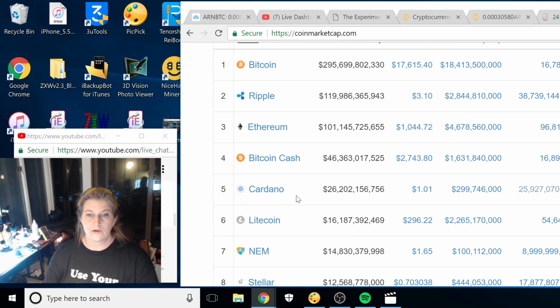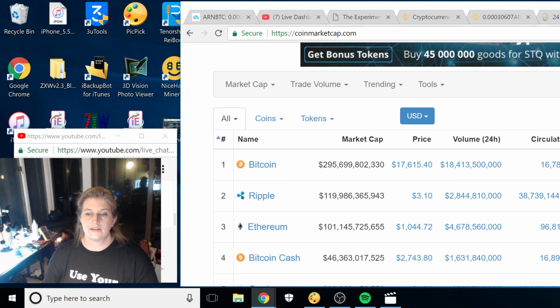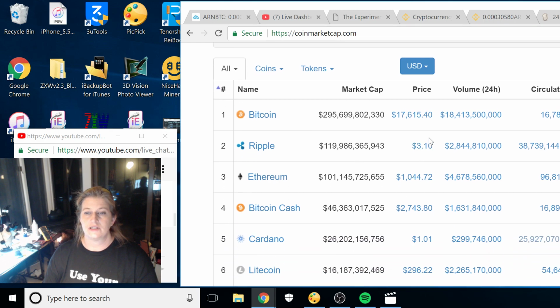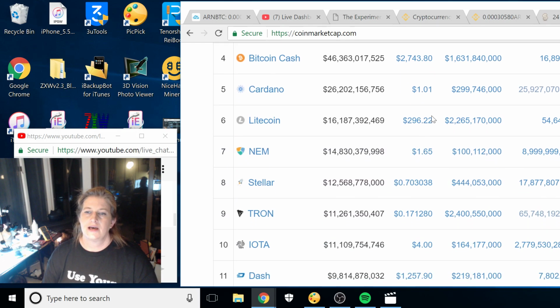All right, so we've got this big list of different crypto coins. These are called the altcoins, the ones that are not Bitcoin, the alternatives to Bitcoin. And these guys have a very wide range in value. You can see here's Ripple, the number 2 spot. A week ago, one Ripple was worth 70 cents. Today, it's worth $3.10. And that value is going to go up and down.